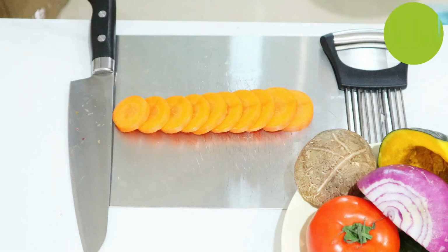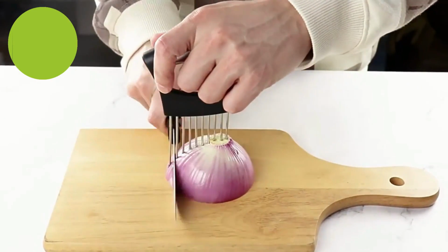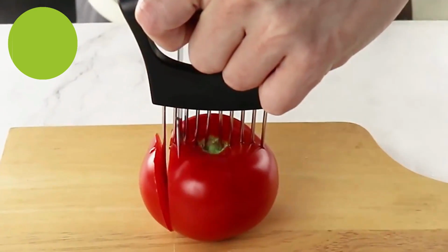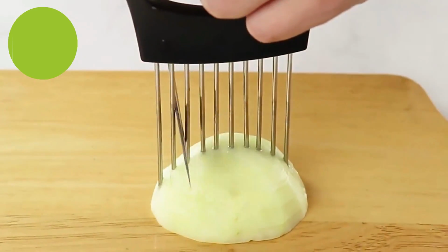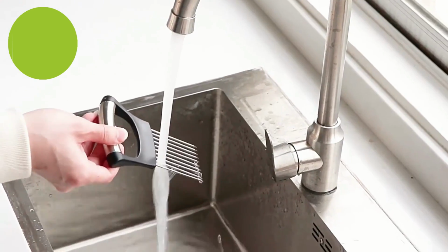Convenient and easy. The onion holder slicer allows you to replace your hands while cutting. Its ergonomic design ensures a comfortable grip, making it easy for anyone to use. Dishwasher safe. With its smooth surface and high-quality material, the onion holder slicer is easy to clean.